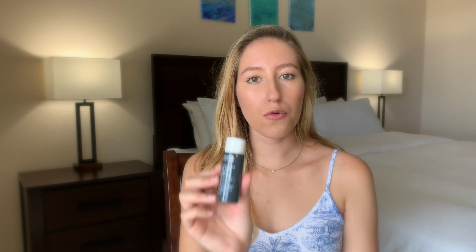So the first time that I used this, I put this over my moisturizer like I normally would with my active ingredients, and I noticed that my skin was a little bit greasier than usual. So the next time that I used it, I ended up just using it on its own, and I found that that method was totally sufficient for making my skin feel hydrated but not super greasy.